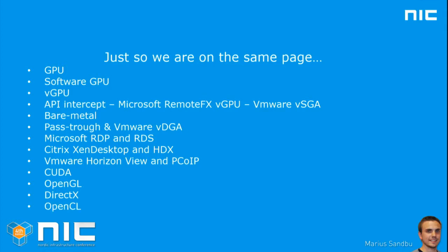And you have another API called OpenCL, which is a new version of OpenGL in some ways, but also allows for native code to run directly on the GPU. But CUDA is an NVIDIA feature. OpenCL is a collaboration between different software vendors.